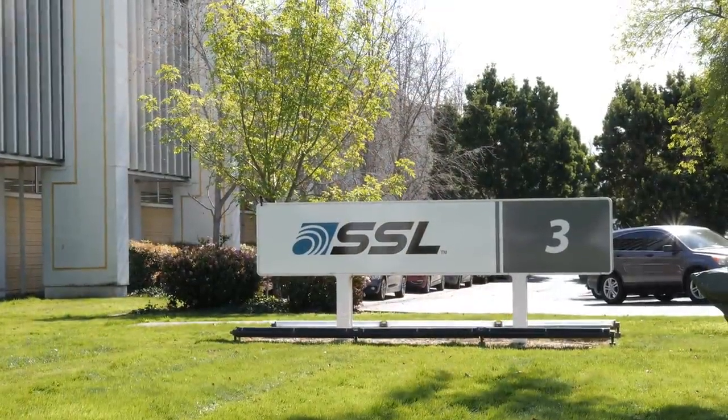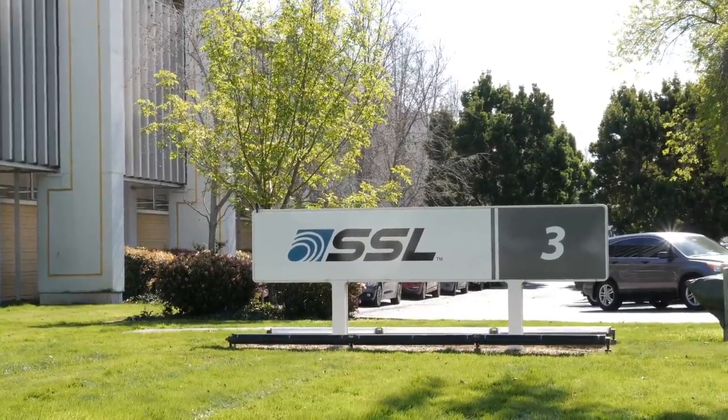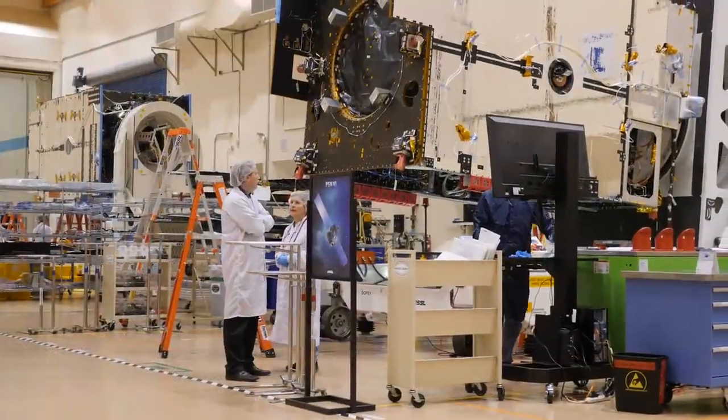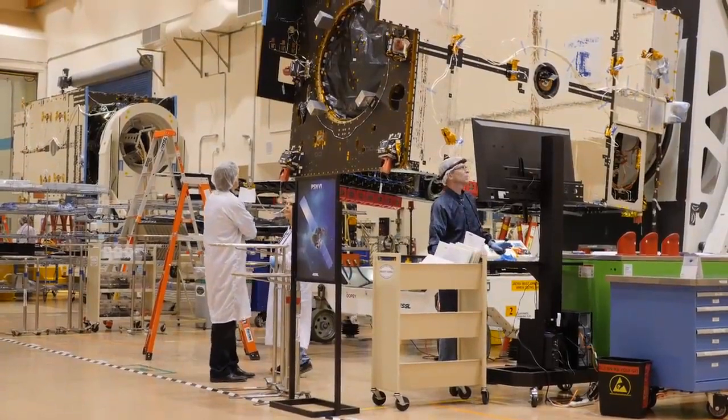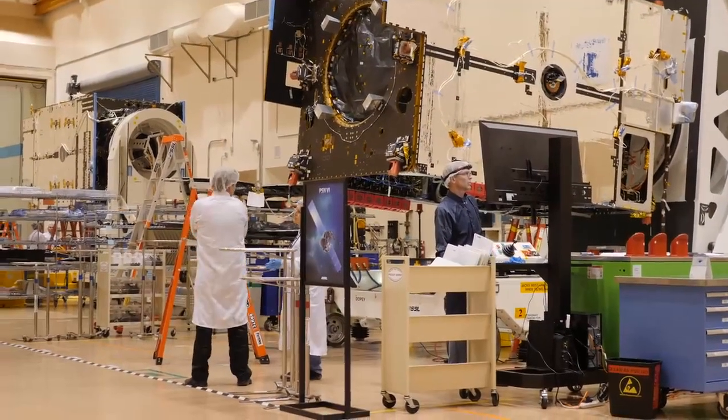Once a customer makes that first phone call to SSL, there will be then an ongoing back and forth between them and the customer. Essentially, the customer will tell SSL what they want their satellite to do, and SSL will come back to them with a price. Eventually, if all goes well, they'll sign a contract.